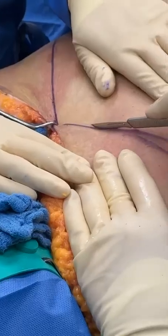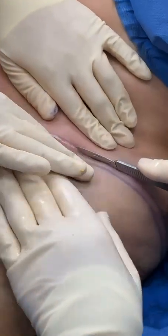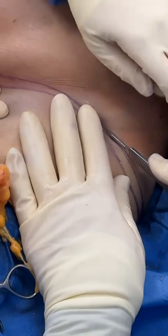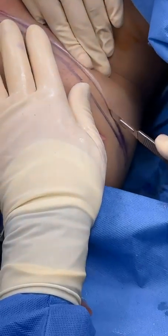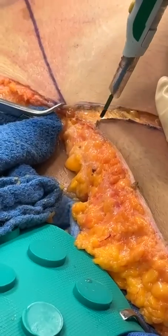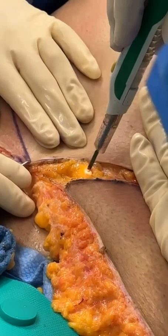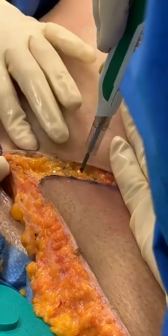Okay, so now what we're doing is we're going over the mark lines with a number 10 blade, meaning that this is a sharp knife, you see, and I'm gonna come all the way down here. See? And what do you see now, huh? Yellow. Yellow, beautiful cut here at the Cosmetic Surgical Center of Cerrito.